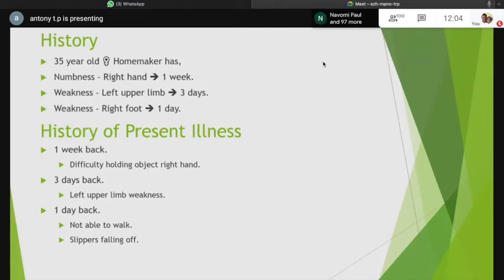A 35-year-old female homemaker has numbness of the right hand for 1 week, weakness of the left upper limb for 3 days, and weakness of the right foot for 1 day. Okay, start from the numbness of the right hand for 1 week. How will you approach this patient? It is an insidious onset numbness of 1 week duration involving the right hand only. So, what are the possibilities?